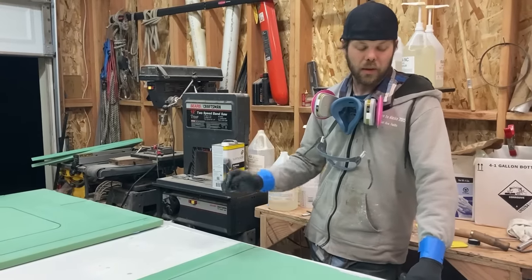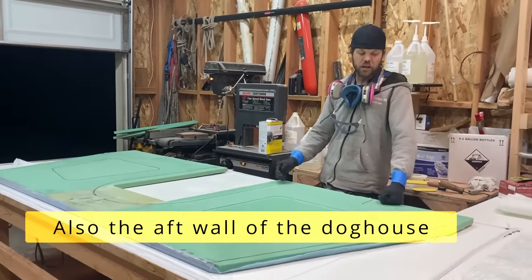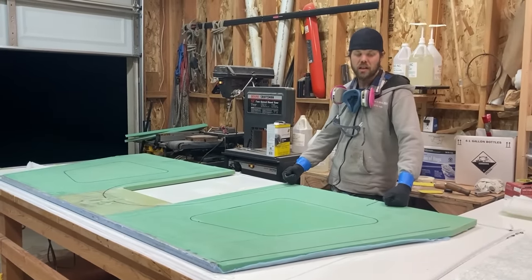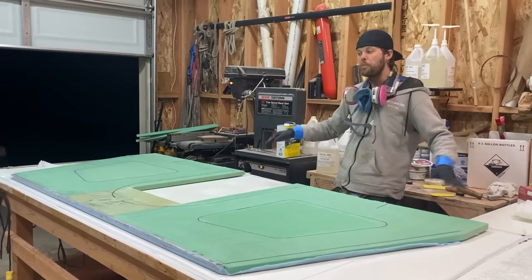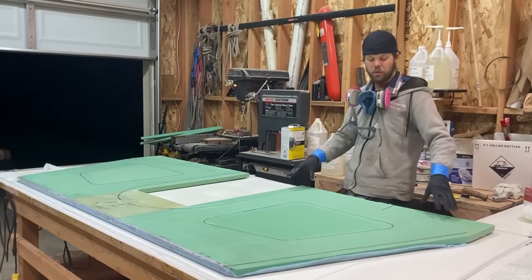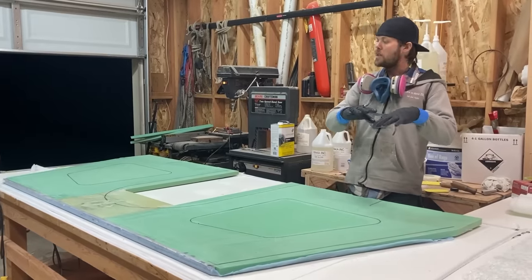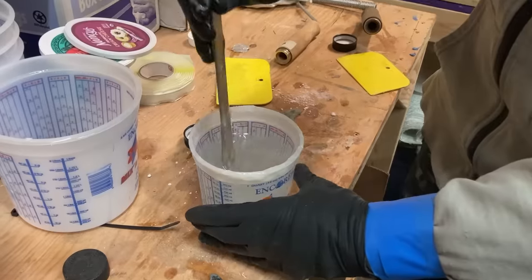So I'm laminating the other side of the traveler bulkhead. These first laminations are just to give the bulkhead some extra stiffness and to get a base layer to build on top of for the rest of the laminations. Because since the traveler is on top of it, this has to be a really, really strong piece.